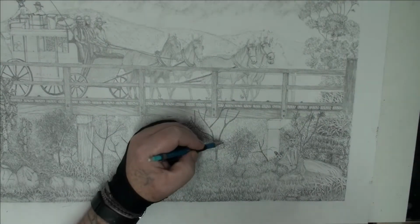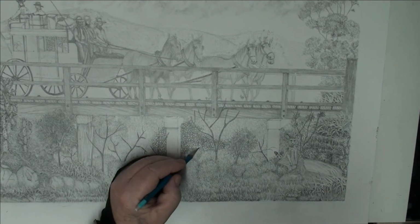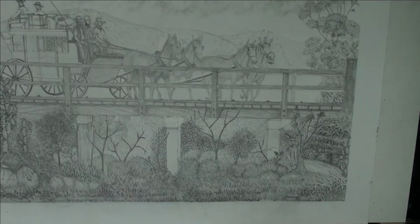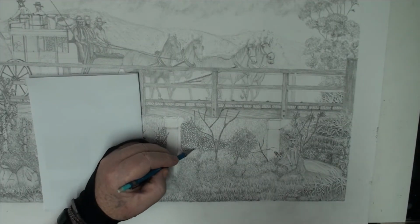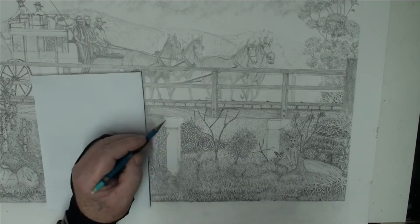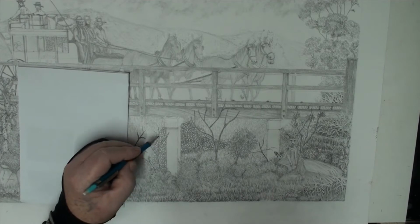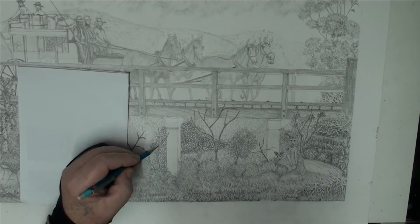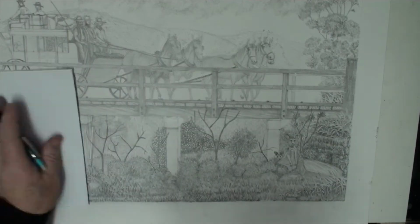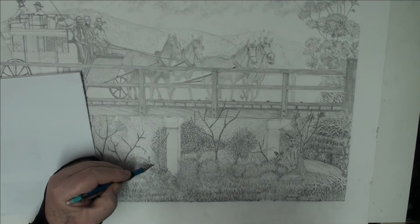So today, really, I'm just going to be adding the finishing touches, putting in a little bit of background foliage, or middle ground foliage actually. I'm really just going over, adding little bits that I think will enhance the picture. And you'll notice under the bridge where the foliage is very light, that's because it's further off in the distance, so you don't see it. You'll see the outline, but you don't see the detail of it.